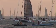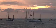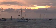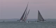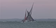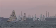Cowes had come alive before dawn on Saturday as sailors prepared for the big race, and at 5 a.m. the first start of the JPMorgan Asset Management Round the Island race got underway from the Royal Yacht Squadron line. Right from the gun, the largest boat in the race, the 100-foot Leopard 3, moved into the lead and started to show her impressive upwind speed in the westerly breeze of 10 to 12 knots.